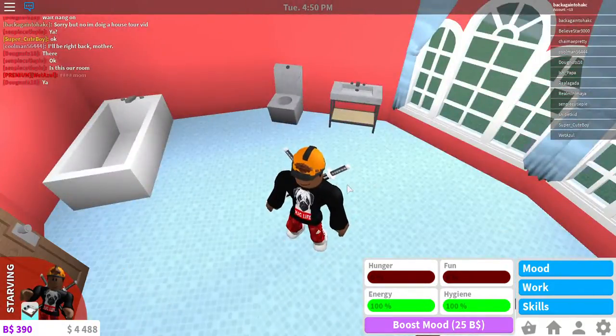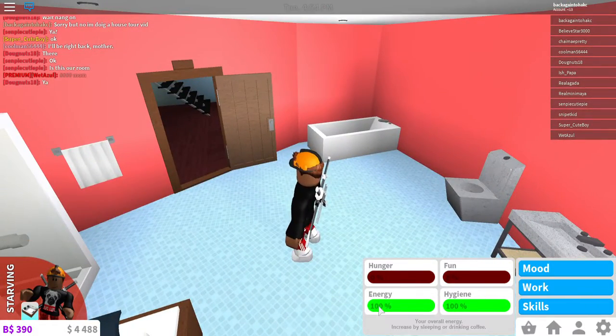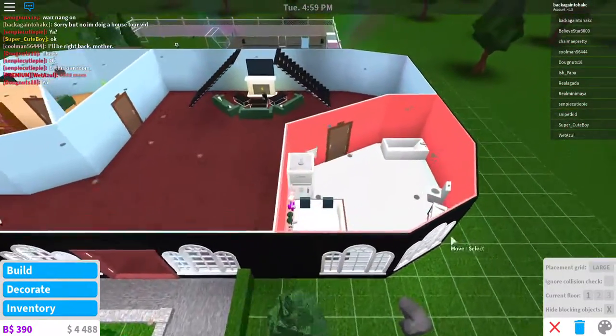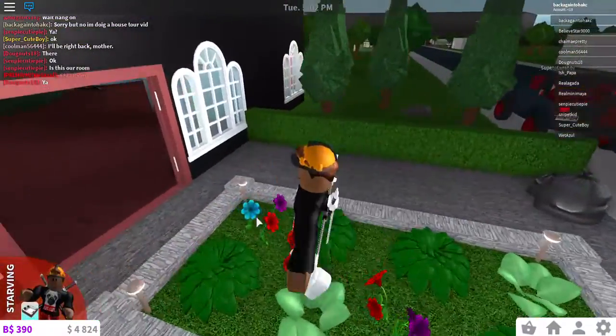The only reason the bathtub's here, why is it? What the heck? My friend must have moved it. There's not supposed to be a bath. Give me a second. No, I'm fixing that. I'm gonna try. We're done. There we go. Problem solved.